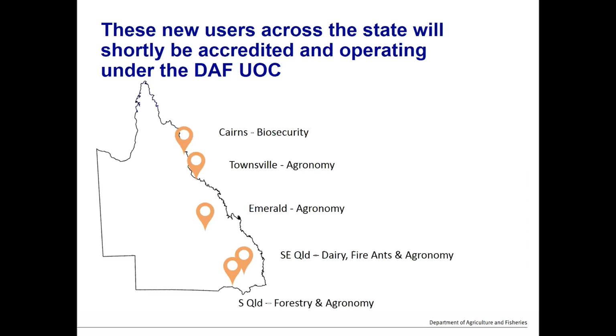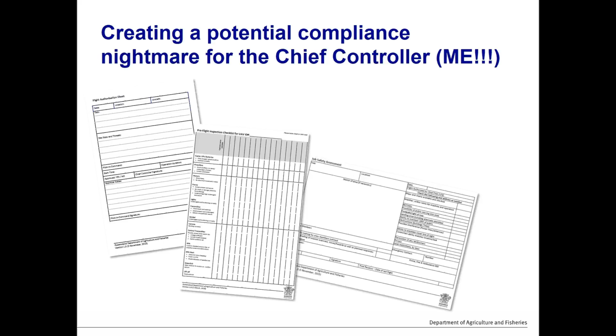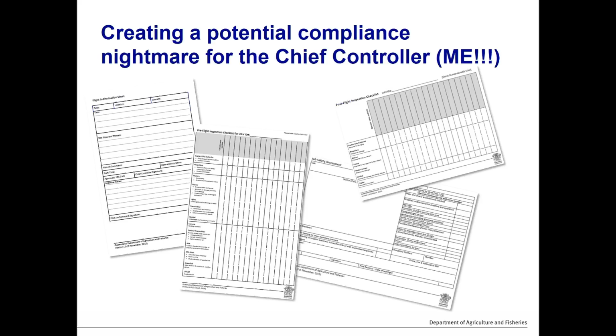So with all these potential new users that are currently undergoing their controller certification and will come online over the coming 6 months and operating under the DAF UOC, you can see the complexity that we face as an organisation. Potentially we will have staff members that I need to manage from Cairns all the way through to Grundy and South Queensland across different, I guess, interests in terms of what it is that they're doing. And it's going to create a potential compliance nightmare for the Chief Controller, which is me.